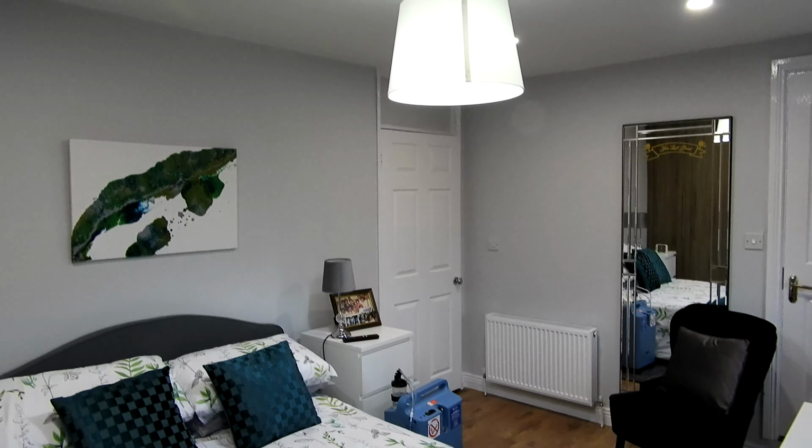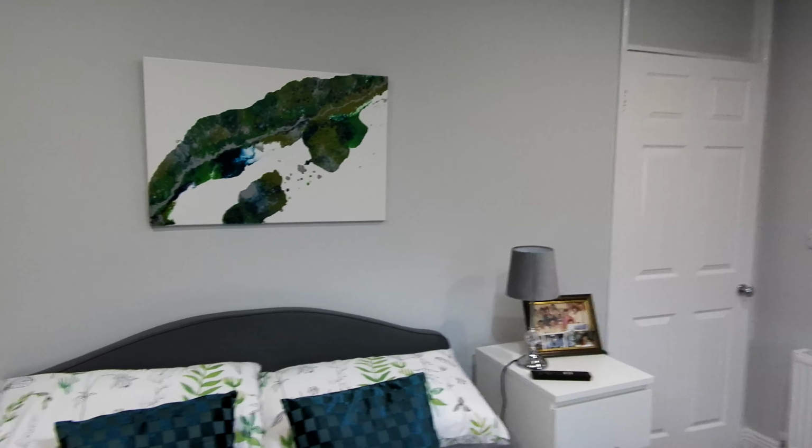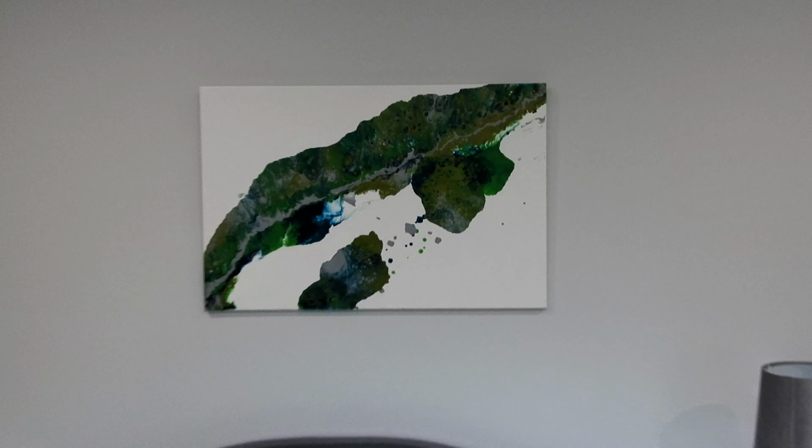We still have like 3 or 4 other rooms to do, so hopefully we can get to them soon enough. But yeah, she loved this room. As you see, there's the painting on the wall I did. It came out really well.